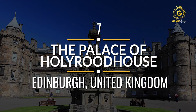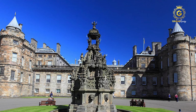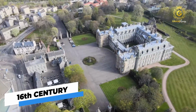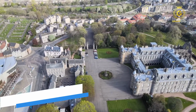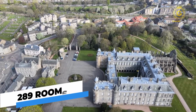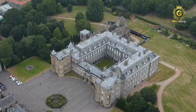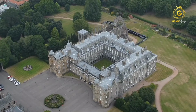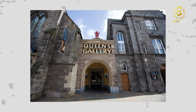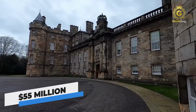7. The Palace of Holyroodhouse, Edinburgh, United Kingdom. While the Palace of Holyroodhouse is as old as time, it came under the possession of the British Crown in the 16th century. Today, she's the official home to the King and Queen of Scotland and boasts an impressive 289 rooms. Located in the absolutely wondrous city of Edinburgh, it's a perfect place for state occasions and entertaining parties fit for royals. Back in 2002, the Queen decided to show her incredible taste in art by opening the Queen's Gallery and exhibiting works from the royal collection. Coming in hot, this beautiful palace is valued at an impressive $55 million.